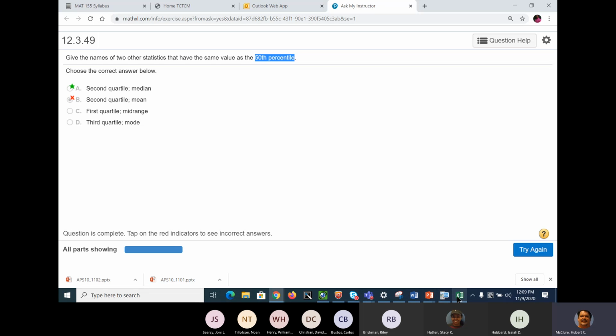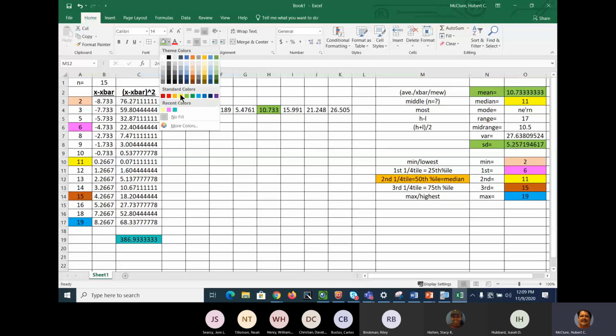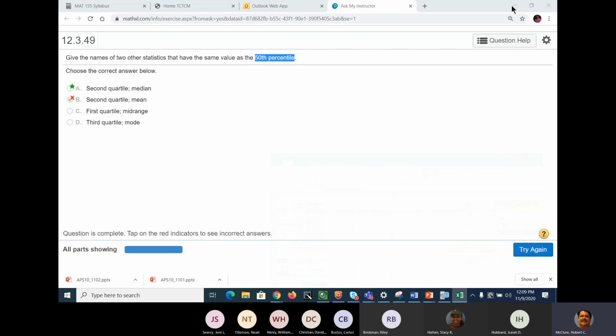Look at the spreadsheet right here. We'll highlight that yellow also. The second quartile is equal to the 50th percentile, which is equal to the median. My bad, I didn't read the answer.